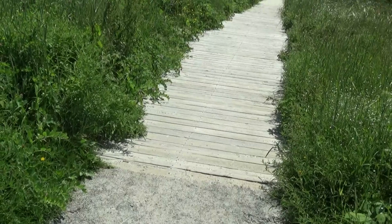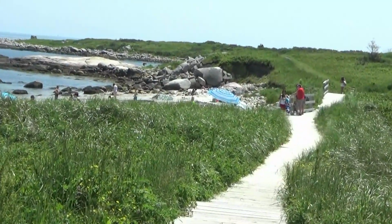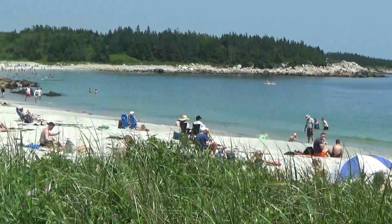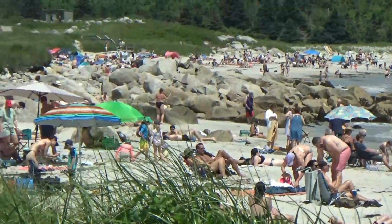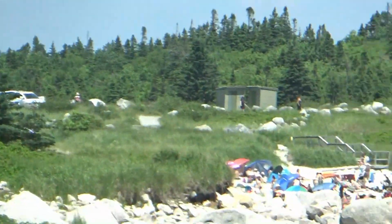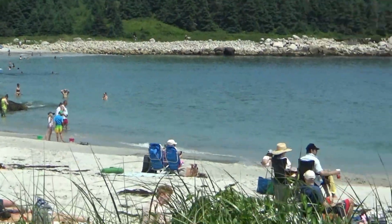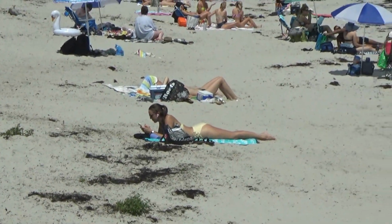The trail is not very steep, and here it starts with a boardwalk. With all these people, it looks like a weekend, but it's not. And then over here, way to the left, see all those people down there? And right above there is the first parking lot. This is a really nice beach.